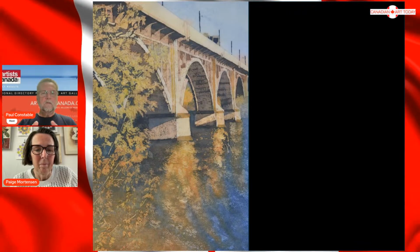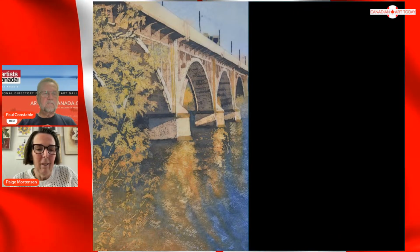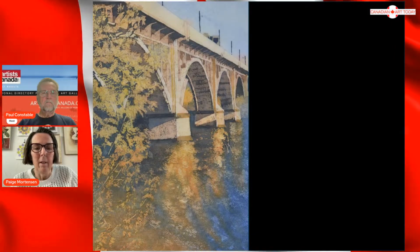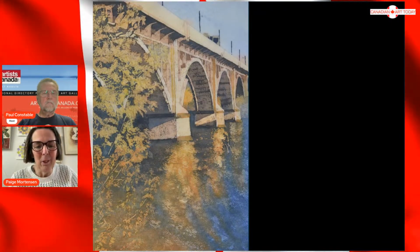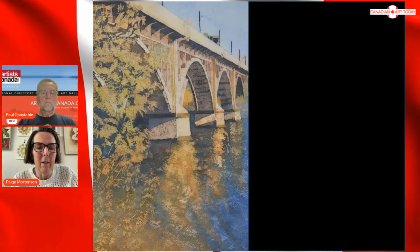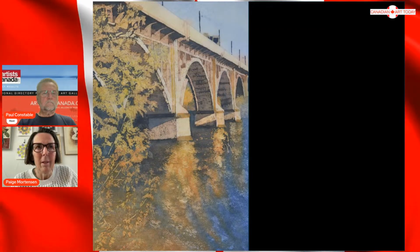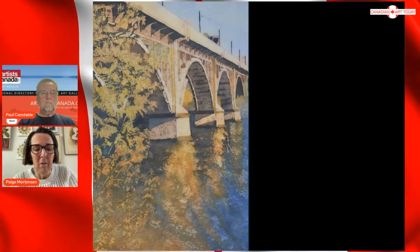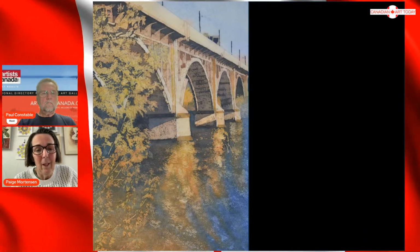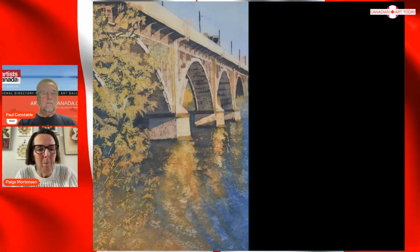Where do you go up and down the riverbank looking for images? Yeah, I love to walk along the riverbank, and fall is my favorite time of year, I think. And just the colors, the blues and the oranges, they play off each other in the water. And the precision of the bridge combined with the softness of the water and the tree in the foreground there, I just really enjoy that counterbalance of the hard and the soft.